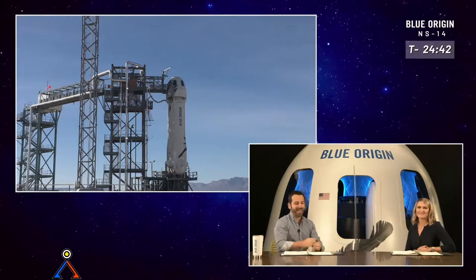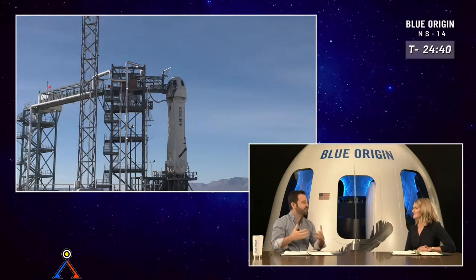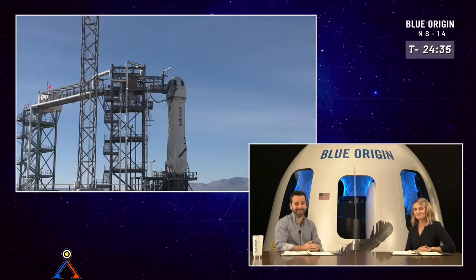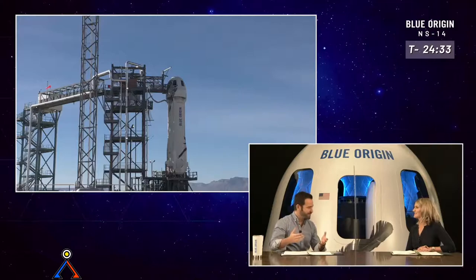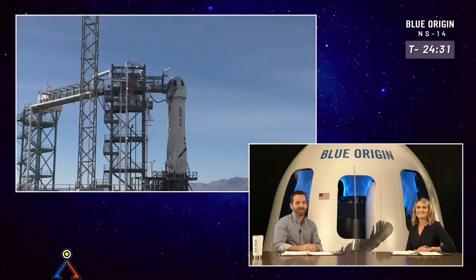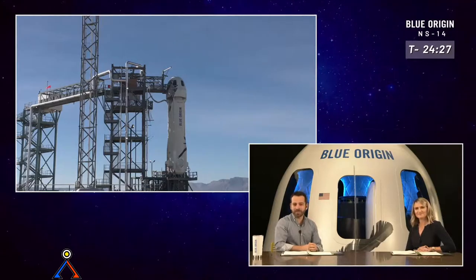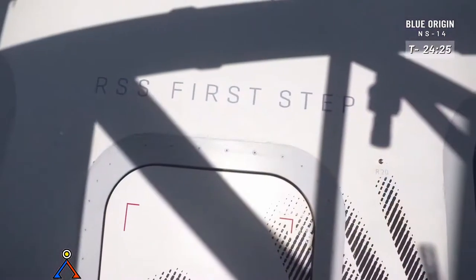So it's going to be little things like that that are going to make a huge difference for the astronaut experience. Wonderful. So I want to thank our engineers for designing this into the flight profile so that every astronaut is going to get that great view. So great job, team. Now let's check in on New Shepard as she gets ready for her 14th flight to space.